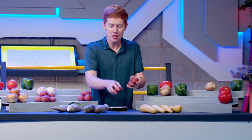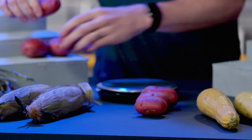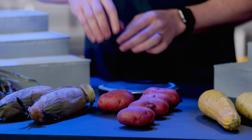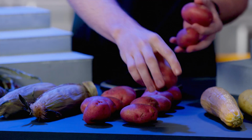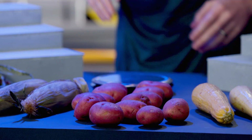These are these little potatoes. And I think we've got quite a few here. 1, 2, 3, 4, 5. Okay. And I may just do another row here. 6, 7, 8, 9, 10. But we even have more than that. 11, 12, 13. 13 potatoes.